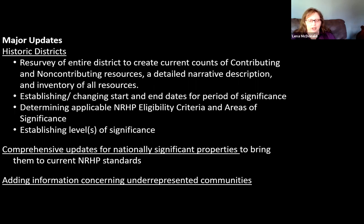And that includes adding information concerning underrepresented communities. Virginia is among the southern states that have many dozens or scores of former plantations where enslaved African Americans are known to have worked for generations. And the vast majority of the listed former plantations have older nominations, and they make no mention of that aspect of the property's history. So opportunities to update nominations like that to include a more diverse history is always a welcome opportunity. Next slide.